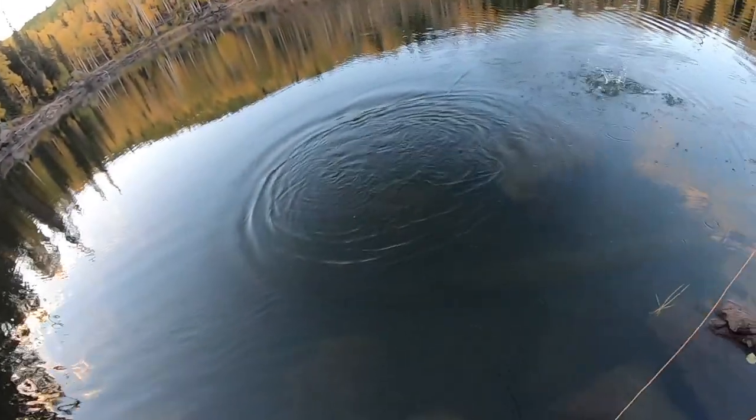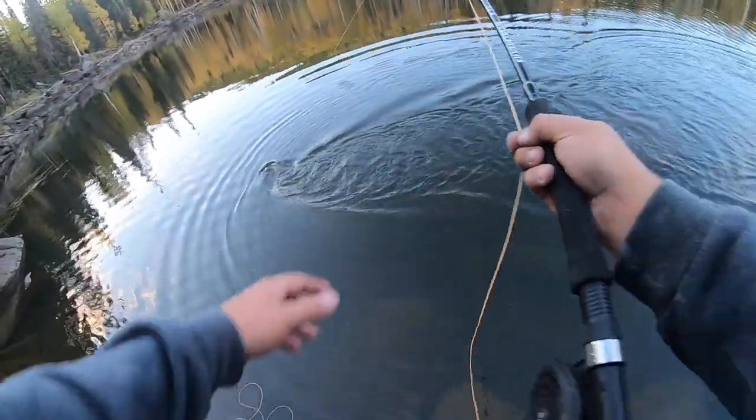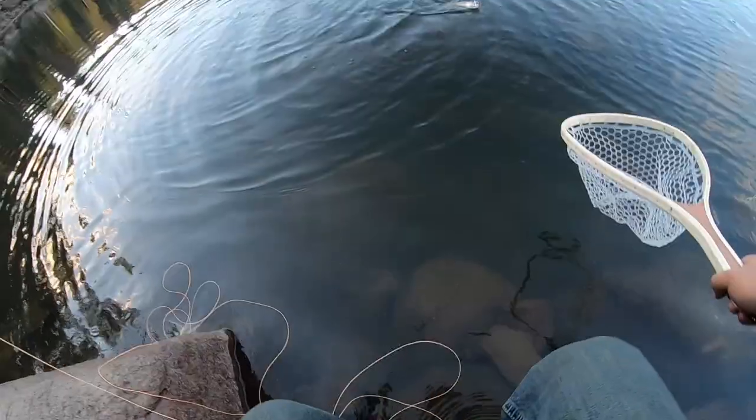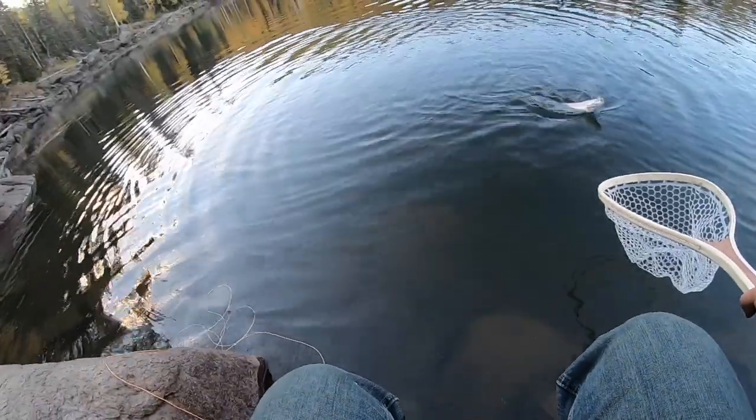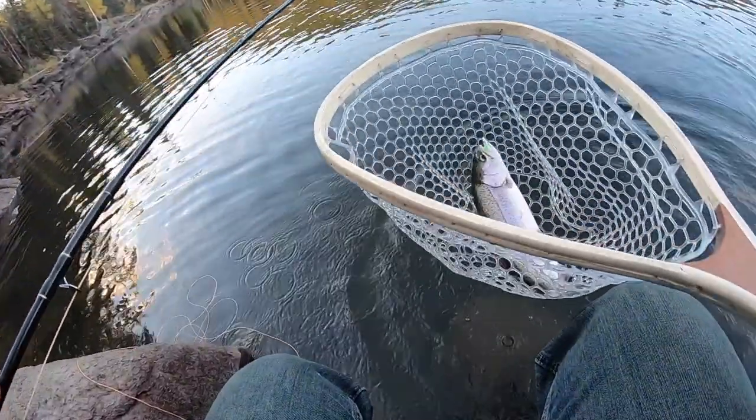Oh wow. These rainbows, I'd be willing to bet rainbows fight harder than any other trout. Pound for pound, I'd say they're one of the hardest fighting trout. Here we go.